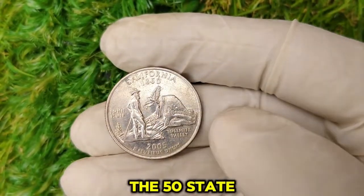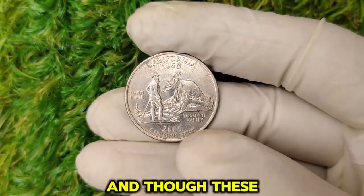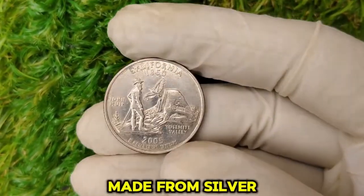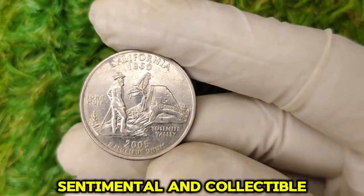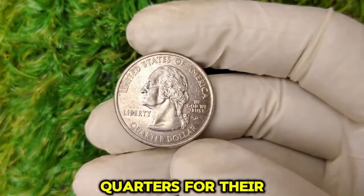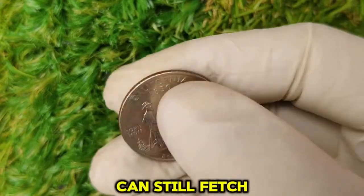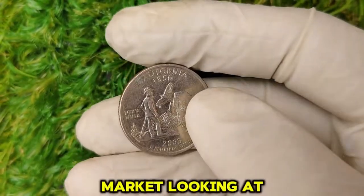Let's talk about the current market. The 50 state quarters program ran from 1999 to 2008, and though these coins are not made from silver, many still hold sentimental and collectible value. With more collectors seeking out these quarters for their designs and historical significance, many state quarters can still fetch premium prices in the right market.